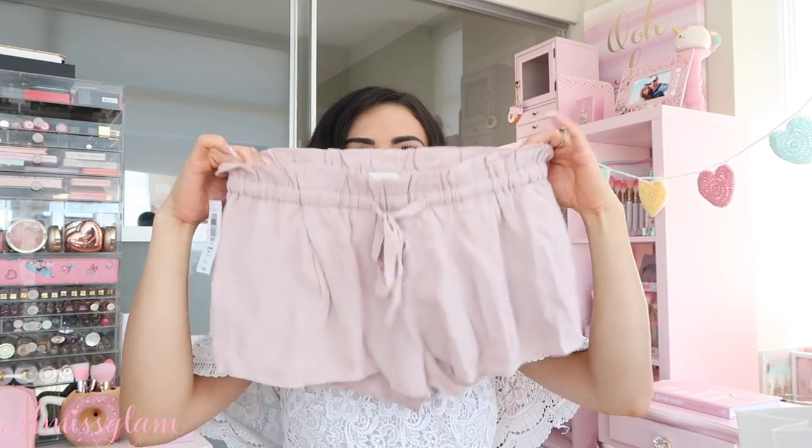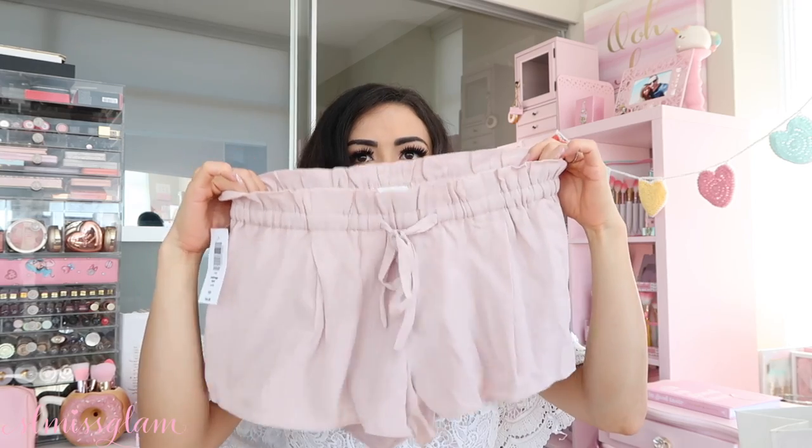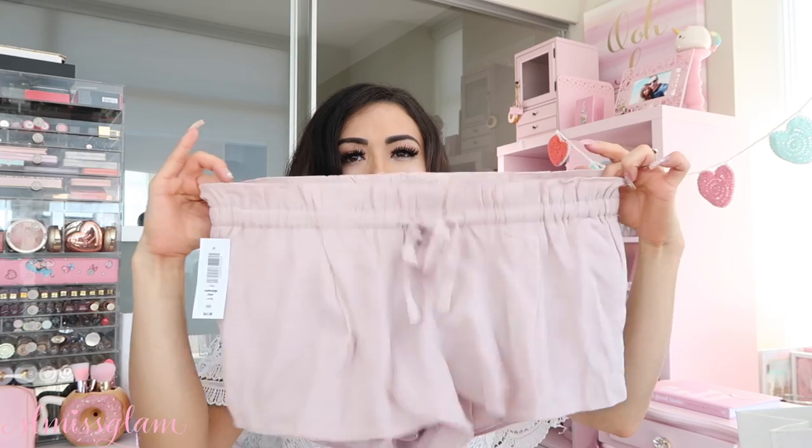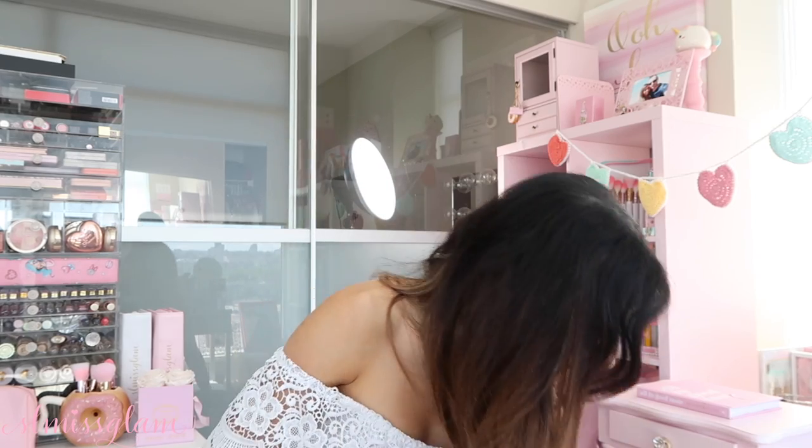At Aritzia, I ended up getting some overpriced shorts, and I never really shop at Aritzia because I don't spend a lot of money on clothes, and Aritzia is the definition of money. Honestly, it's kind of a ripoff. A lot of their stuff is way overpriced. I just haven't had time to pick up some shorts since it's getting hot, so I got these light pink ones, and they're really comfy. I tried them on, and I love the waistband as well. They're really stretchy.